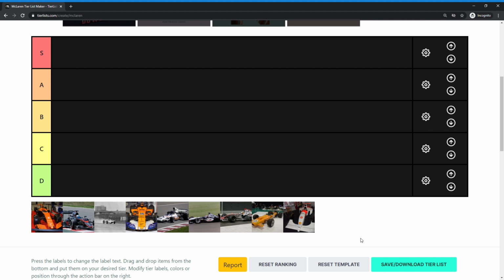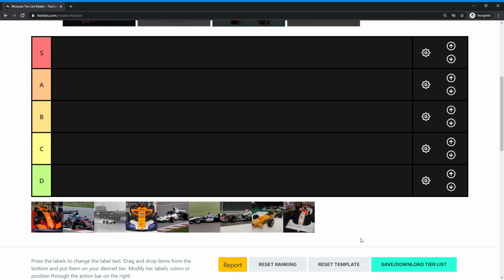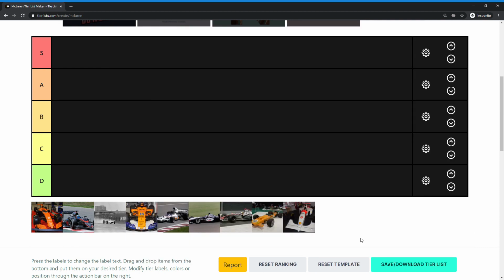So this goes from the white and black livery used from 1966-1967 for the filming of Grand Prix, all the way up to the orange and blue used for the last 3 seasons. Now, I appreciate there may be some more subtle changes throughout, such as variations on the Marlboro livery, but I've gone for what I consider to be the main groups, and without further ado, let's see what I think.